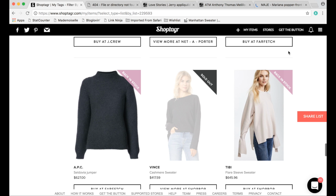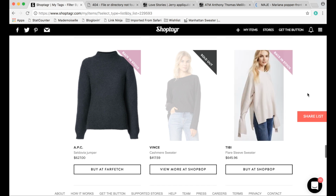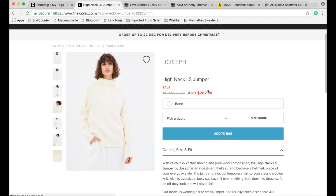You'll see here with this Tibby sweater, there's a little back in stock flag, which is how it appears if an item has sold out and then come back in stock in your size, which is really handy. So let's take a little look at these items. So we'll open up this first one, which is that gorgeous bone colored sweater from Joseph.